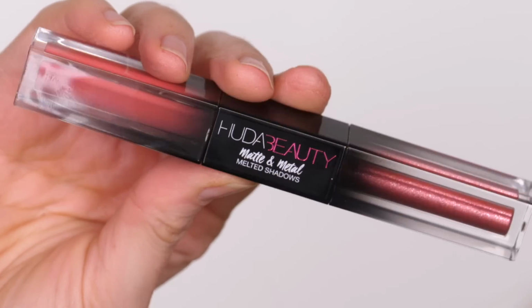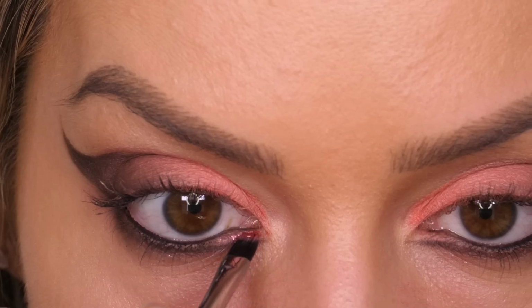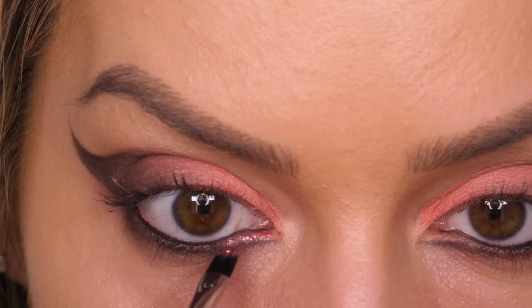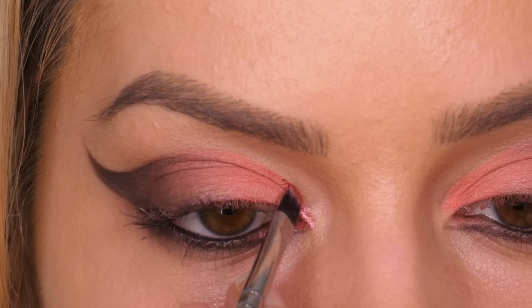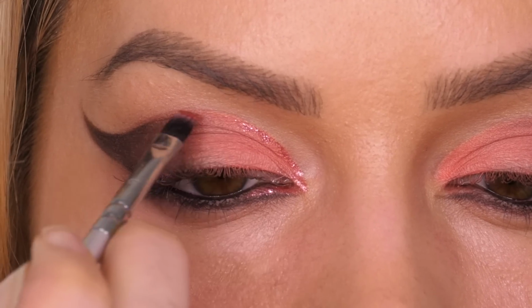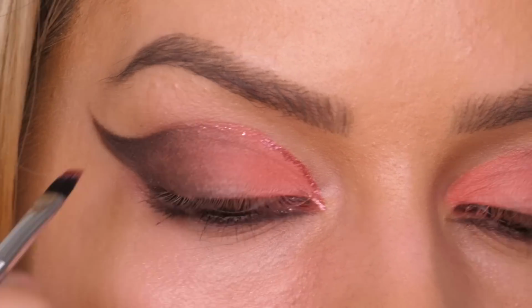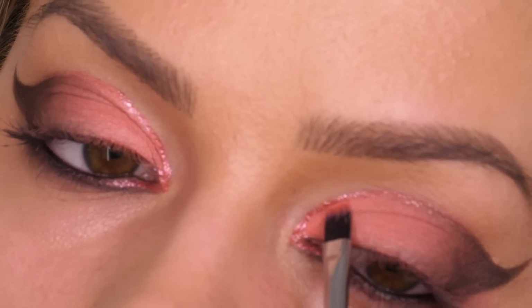Next I'm taking Cherry Soda from my Matte and Metal Melted Eyeshadow by Huda Beauty, and using my 331 Lip Precision brush by ZOEVA, I'm applying this to the area between the tear duct, and then I'm also tracing the outline of the eyeshadow with the very tip of the bristles. This is beautifully reflective, and it's just a really nice way to add a special touch to the look.